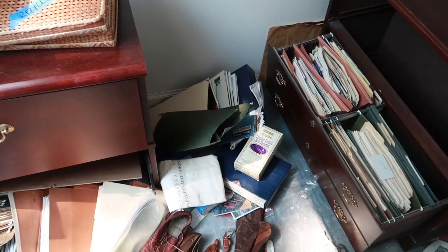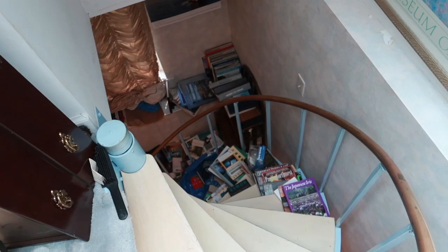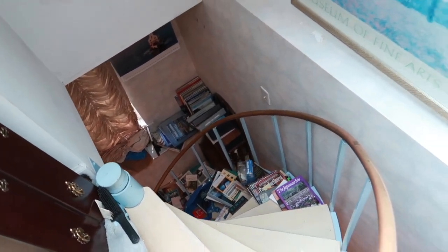It just looks like paper. A lot of stuff is marked shred. Oh, I'm not walking down that. Alright. Well, back this way.